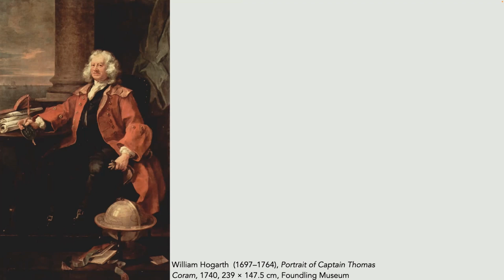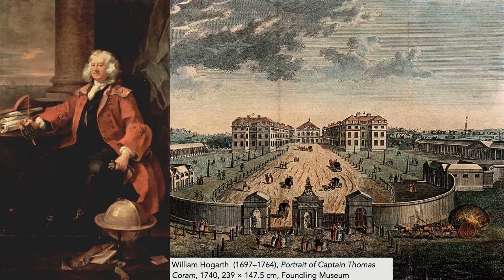Now, Coram was the founder of the Foundling Hospital. Here's an early engraving of the hospital, or hospital, maybe not quite the right word, a care home for abandoned children. And it was visited by the rich and famous as, I don't quite know how to describe it, a form of entertainment, in the same way that they would visit the prisons. They would visit the Foundling Hospital as a place for the rich and wealthy to meet. And so Hogarth and other artists displayed their work. And so, in a sense, the Foundling Hospital became the first public art gallery in England.